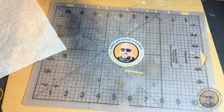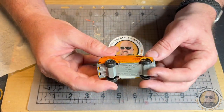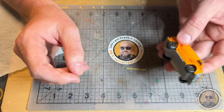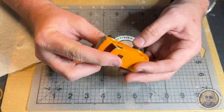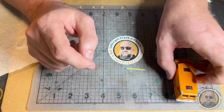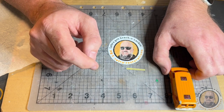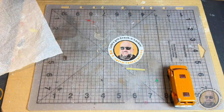Oh, Chevy van. I've done a couple of these. This is one of my favorite Matchboxes. This is one my late grandmother got for me when I was a little kid, and I didn't realize until recently how many different colored versions of stripes and things there are of them. So last time I did one of those, I tried baking the paint in my oven, and I destroyed it. That video is still up because I, you know, anyway, you can go watch it if you like.